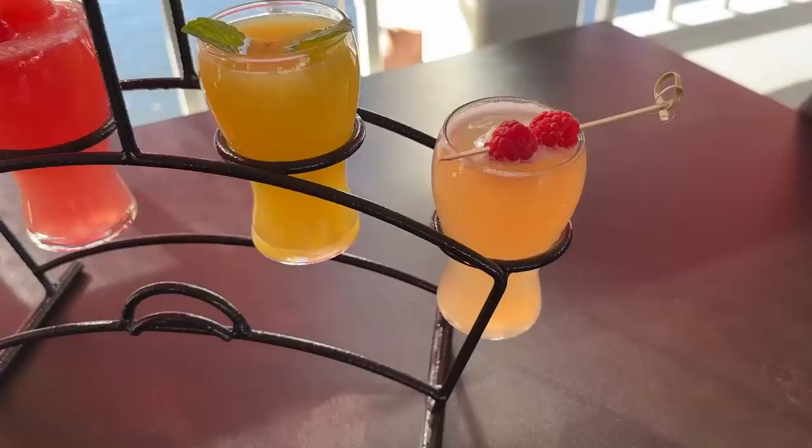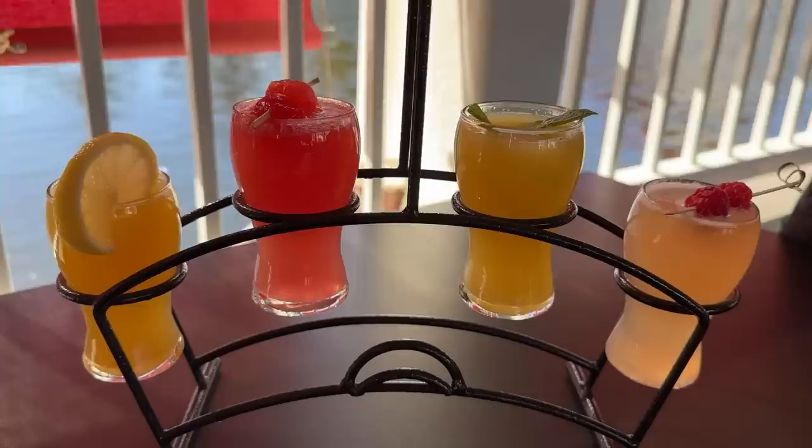And I went for the mimosa flight. I'm not 100% sure what all the flavors are, but by smelling and guessing, we've got lemon, watermelon, this looks like ginger, mint, and I think grapefruit or raspberry. Let's find out. That's grapefruit. I love grapefruit. I often order grapefruit at restaurants because orange is too sweet for me. So it's really tart, but nothing that unusual.